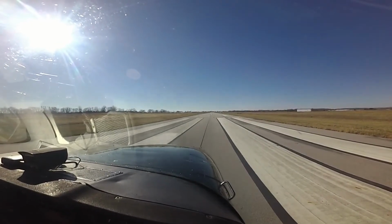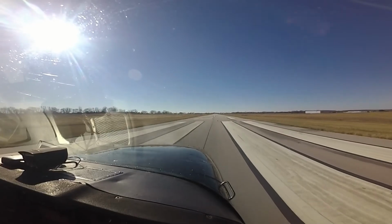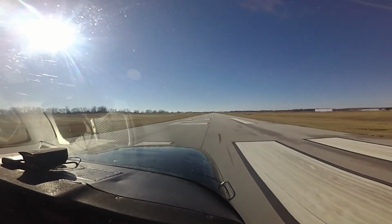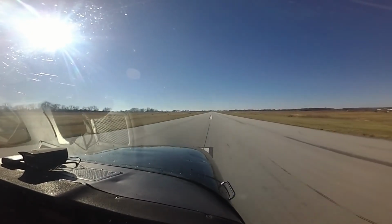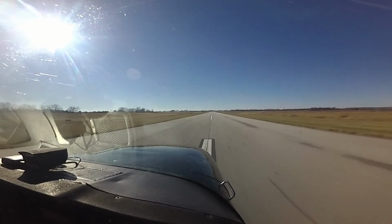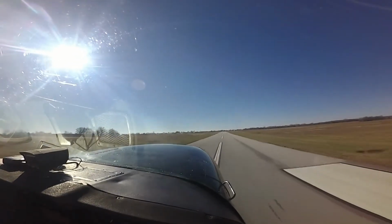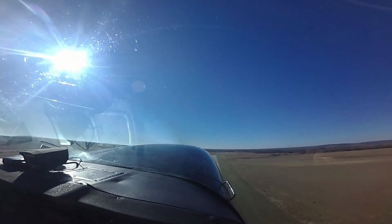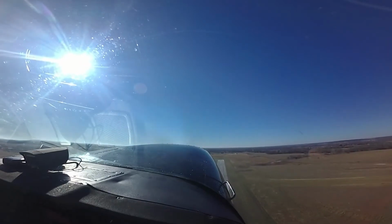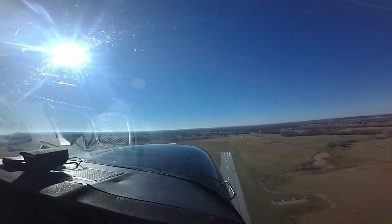Let them know you're departing runway 21. Miami traffic, Cessna 972, November Charlie, departing 21. Miami traffic. All right, you're over the obstacle, pitch down.